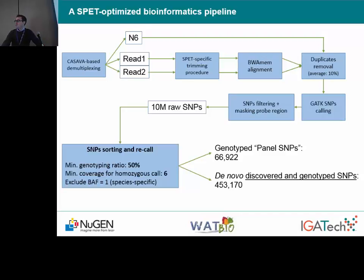SNP calling was performed with the GATK suite. Then we apply some SNP filtering and we mask the probe regions. And at the very end, we end up with some 10 million raw SNP sites, which of course are a lot. Probably they are true, but we want to only look at those that have a very high genotyping ratio.